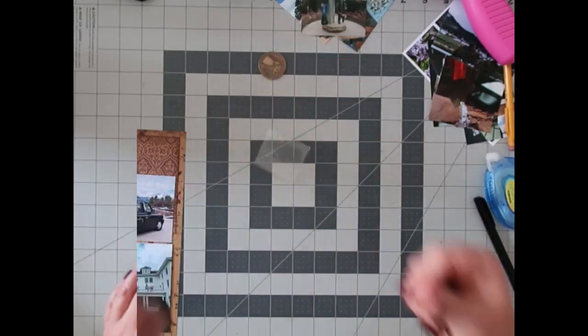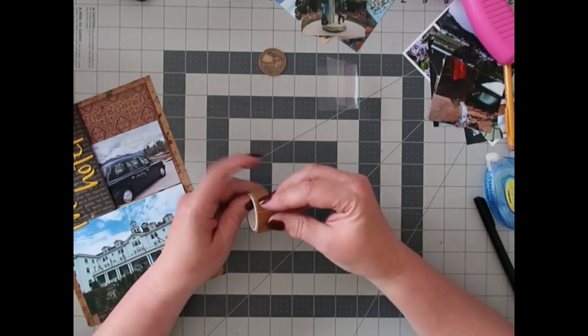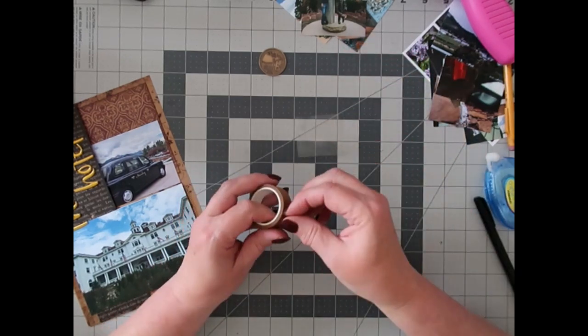Let's do that. All right, so I'm going to use that same washi that I used so that everything has a cohesive look to it.